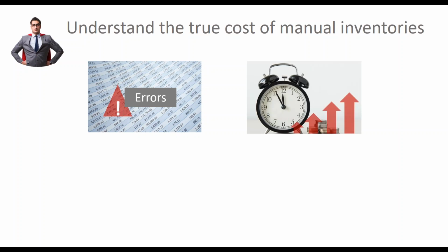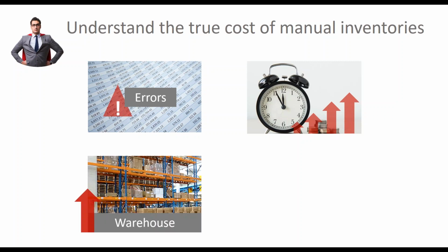The second one that is very common is time and money. The drawback with this is the amount of time that it takes to enter data manually, and the time lag within that data is going to cause errors within your inventory and ultimately hurt the trustworthiness you have within your inventory and your systems. Warehousing costs is another large problem. Ultimately, inventory inaccuracies bloat your inventory levels and increase warehouse space requirements.